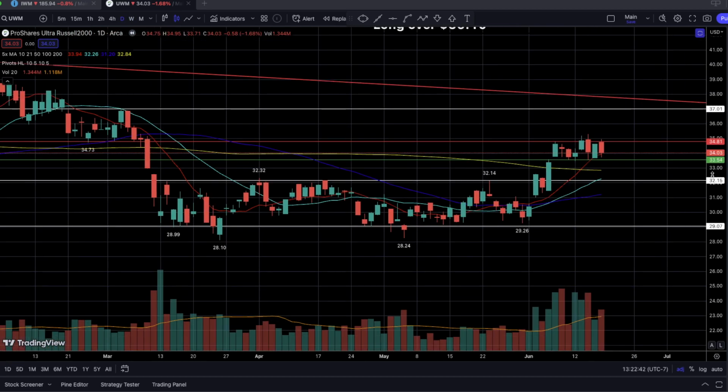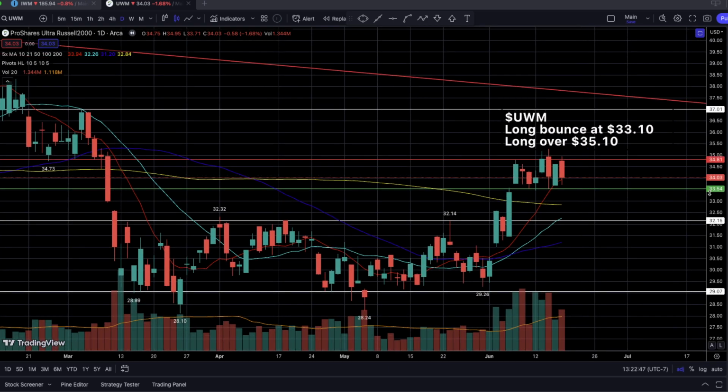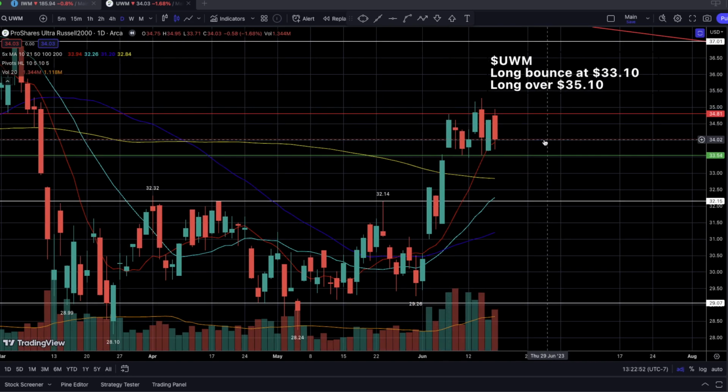Now, with that longer term perspective in mind, we can see a potential play to the long side this short week on this name. And just like IWM, we are consolidating, moving sideways, and we have a level of support at 33.50, and we have a level of resistance at $35. Again, the specific level is at $34.80, but we always want to round up to the whole number, so $35 will be the confirmed breakout entry point.